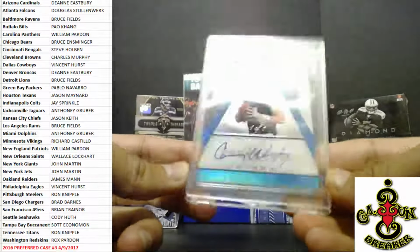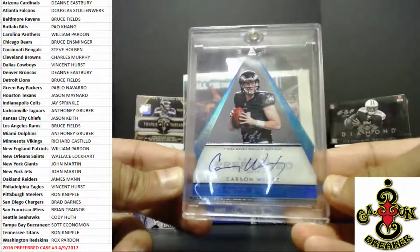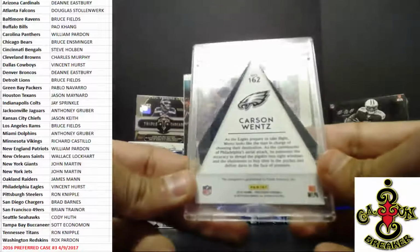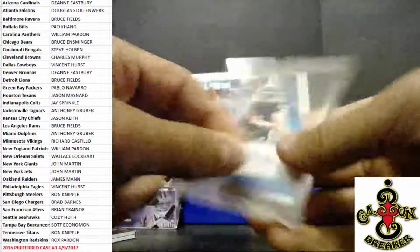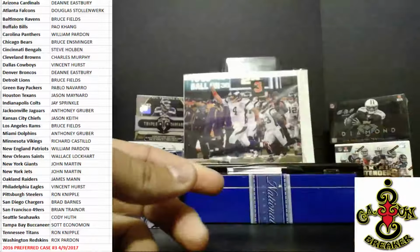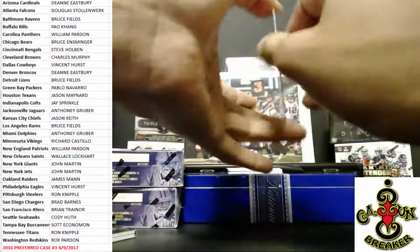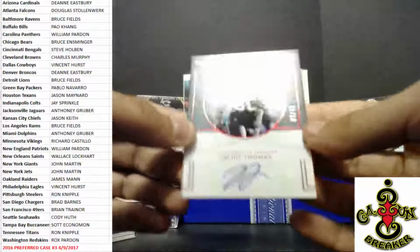One of one diamond cuts, whatever you want to call this. That's huge right here. This is a monster. How cool is this card? So nice. Our second one of one. Who do we have right here? Julius Thomas out of 49.